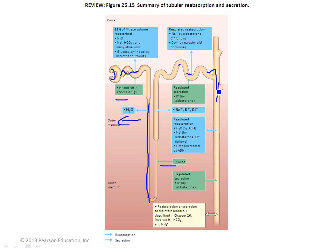Okay. Last but not least, in the collecting duct, you have reabsorption of water, sodium, and urea, and then secretion of potassium. And again, those are hormonally regulated. Water by antidiuretic hormone, sodium by aldosterone, urea can be increased by the presence of antidiuretic hormone, and potassium with aldosterone.